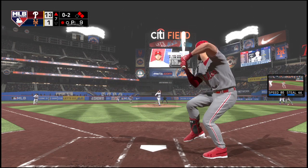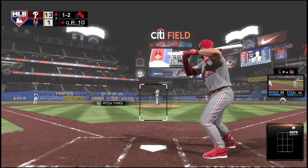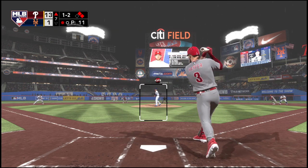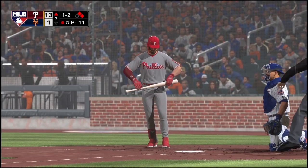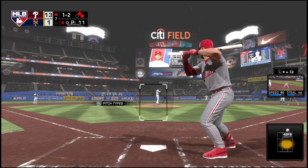The next 0-2. Inside and high with that one. 1 ball, 2 strikes. And he fouls this one off. Hey, if he's going to offer at a fastball above the zone, why don't you just continue to climb the ladder? Don't be shocked if he goes even higher with this next pitch.